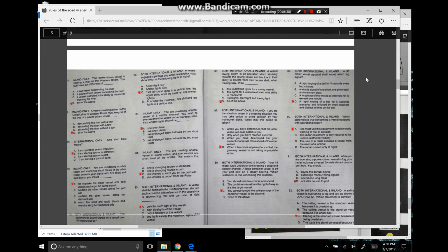Okay. Number 90. Both international and inland. Which statement is true considering a vessel equipped with operational radar? A. She must use this equipment to obtain early warning of risk of collision. If you have the equipment, it's required you use it. A is the correct answer.